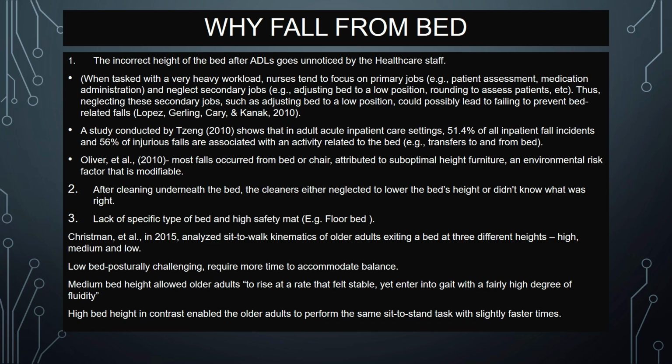prevent bed-related falls. And another study conducted by Seng in 2010 shows that in adult acute inpatient care settings, 51.4% of all inpatient fall incidents and 56% of injurious falls are associated with an activity related to the bed such as transfers to and from bed. And Oliver, et al., in 2010, affirmed that most falls occurred from beds or chairs, attributed to suboptimal height furniture, an environmental risk factor that is modifiable.